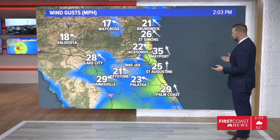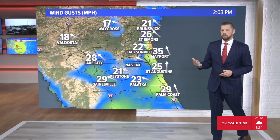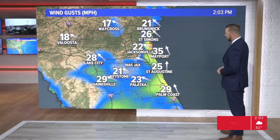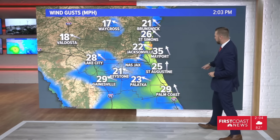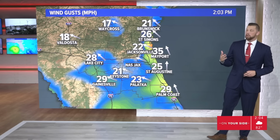Now, wind gust wise, starting to pick up a little bit. In the morning, if you had woken up and walked outside, maybe you didn't really feel all that windy, but we're starting to notice a little bit of an uptick, anywhere from about 25 to 30, even a 35 mile per hour wind gust there at Mayport. So certainly don't let your guard down.